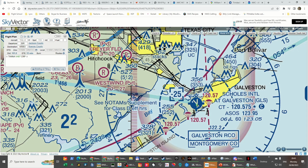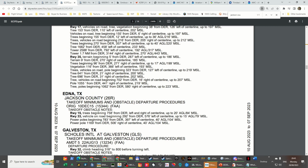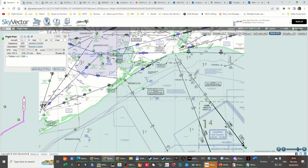But anyway, so yeah. So no departure procedure. So we are free to do whatever we want. I'll go back to my route.